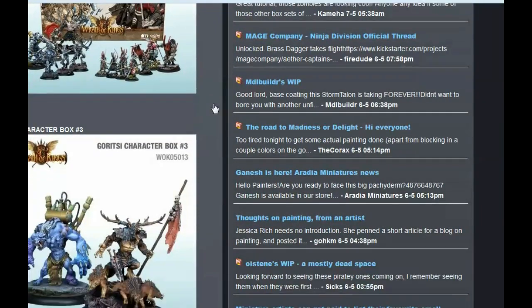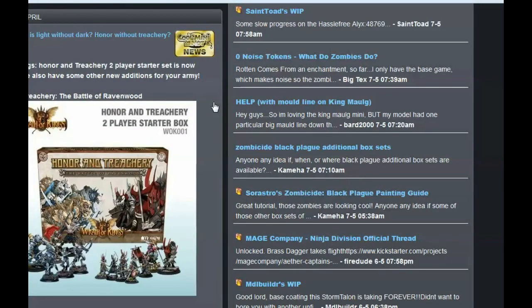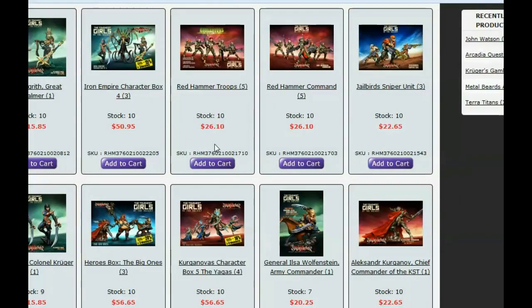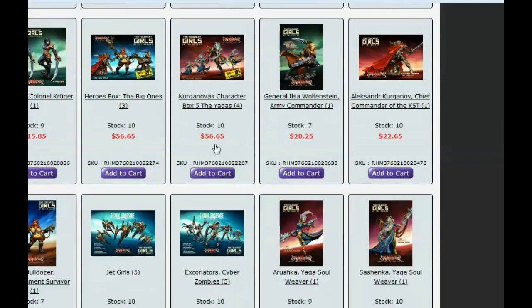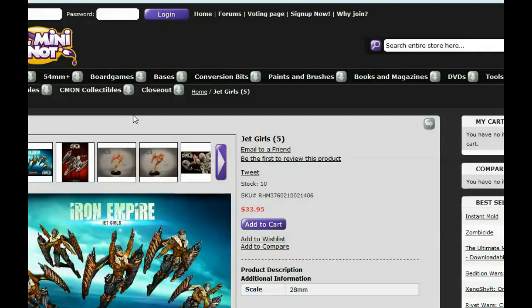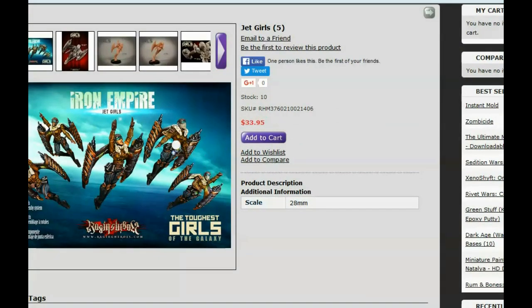So, for example, if I were looking for either unusual figures just to paint for fun, or for figures where I wanted to use them in a role-playing game, or I wanted alternate figures for a very popular game. So, for example, for 40K, you might want to do some Sisters of Battle. But check it out, Iron Empire Jet Girls. So, you know, you've got a lot of great stand-in models here.